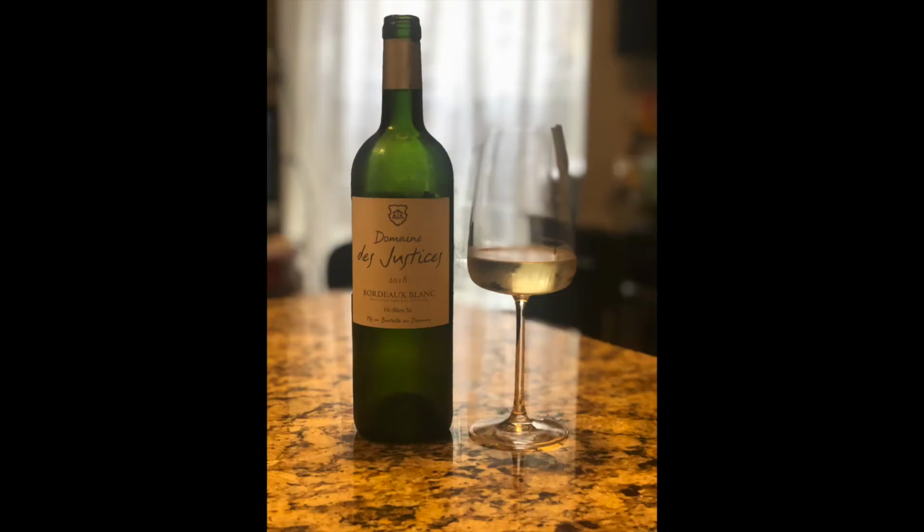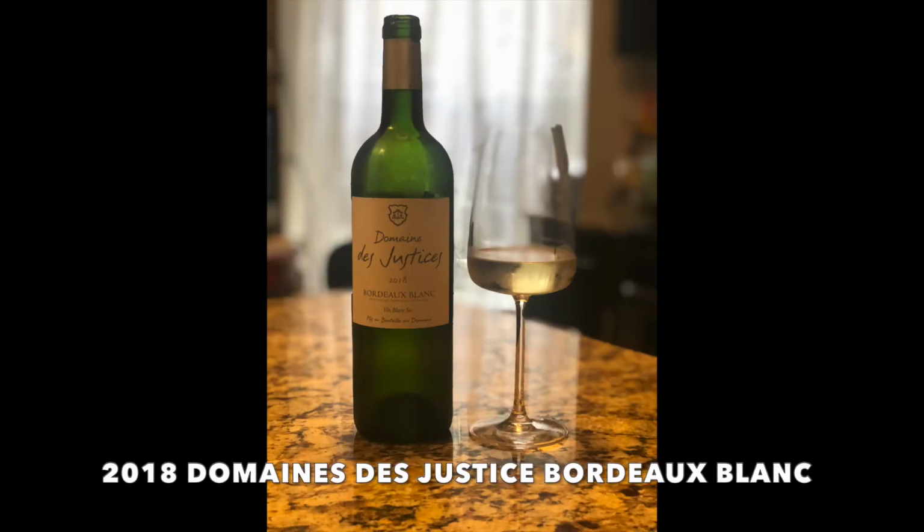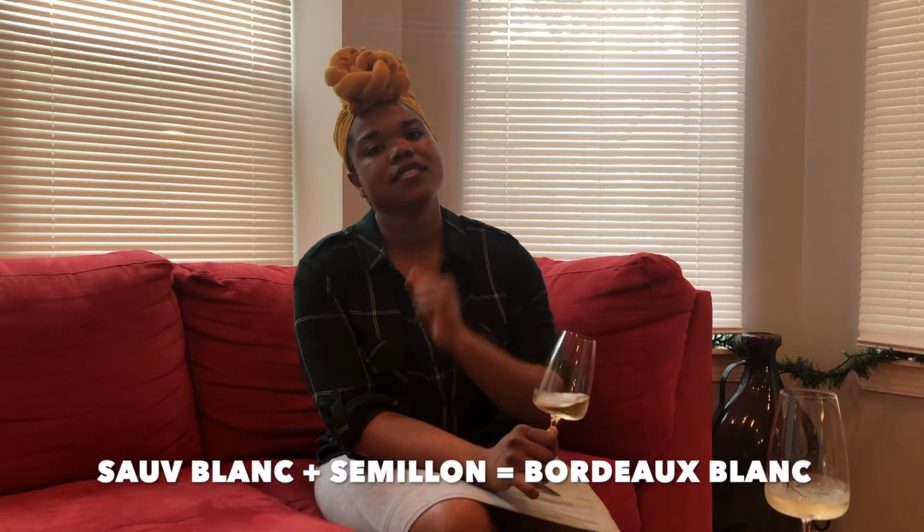Next up is a 2018 Domaine de Jussy Bordeaux Blanc, and something to know about Bordeaux Blanc, it's not just one grape, it is a blend of two. Yes, Sauvignon Blanc and Semillon come together and they give birth to delicious wine like Bordeaux Blanc. This one in particular is 60-40, so 60 Sauvignon Blanc, 40 Semillon. Now it's really up to the winemaker to determine how they want to make that ratio. And this is also another wine that can be very sweet or it can be extremely dry.